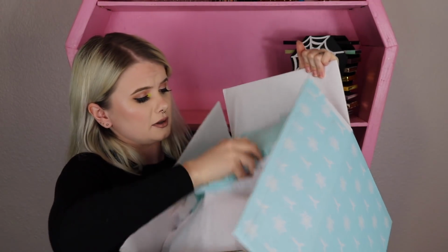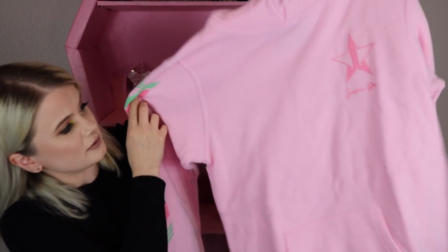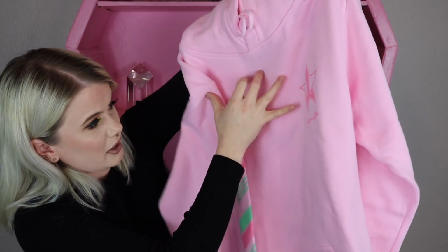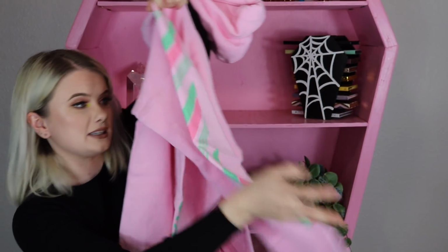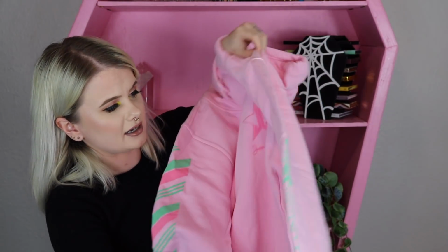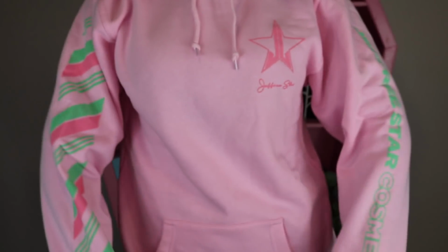So here we go, lots of fluff. Let's do this. I think I'm gonna get started with this one right here. And so it looks like we got ourselves a holiday themed sweater this time. Got pink Jeffree Star logo, and then it's got the candy cane design down the sleeves here, just on the one side, and then the other side says Jeffree Star Cosmetics. Let me pop it on real quick. And here you can see the design a little bit better now that I'm wearing it. Nothing on the back, it's plain. I was kind of hoping that there was gonna be a new hoodie inside of this box, but this was item number 1.